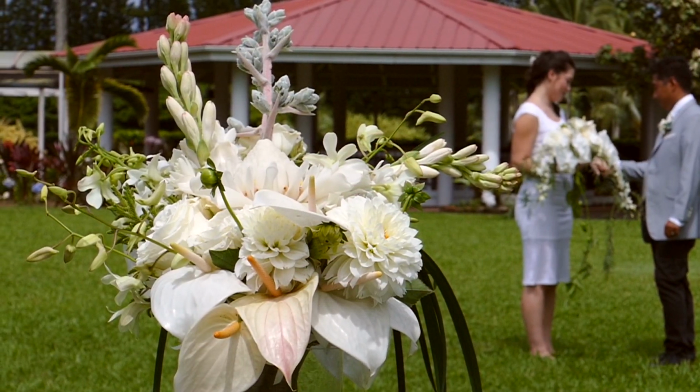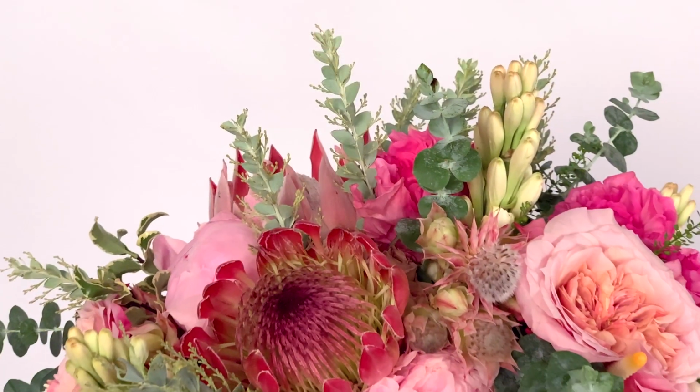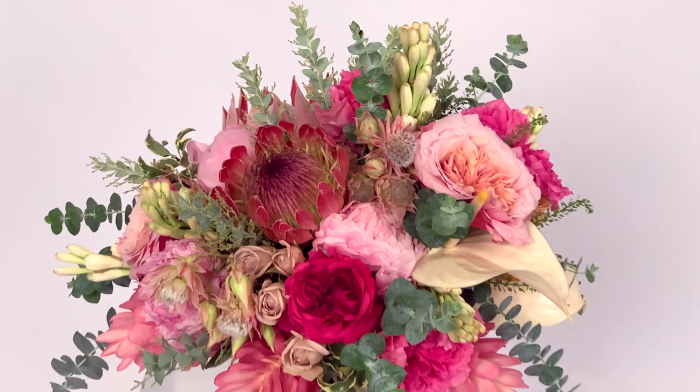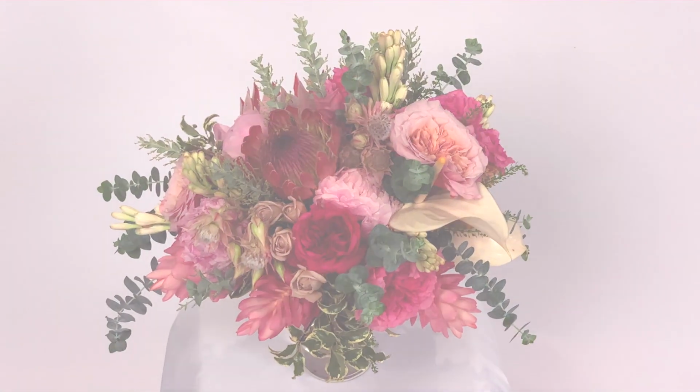A wedding is one of life's most precious events. Make it memorable with exquisite flowers, foliage, and plants grown in Hawaii. Aloha.